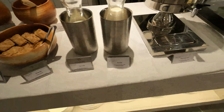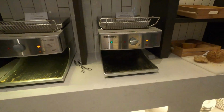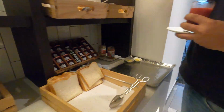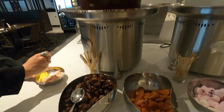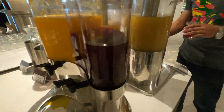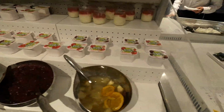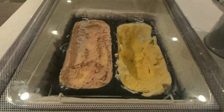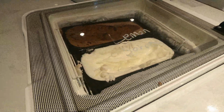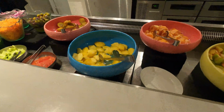Here's the cereal section and bakery with croissants and Danish and some toasters and breads to choose from, and jam and bottles of jam. My favorite, the 2 chocolate fountains. Milk and white chocolate, yummy. Some juices, some yogurt, especially fruity yogurts. Another favorite, ice cream. Some more yogurt, unsweetened yogurt. Fresh sliced fruits.